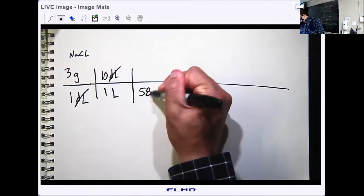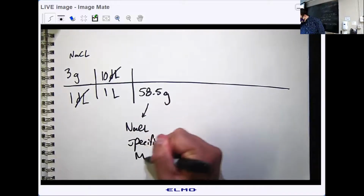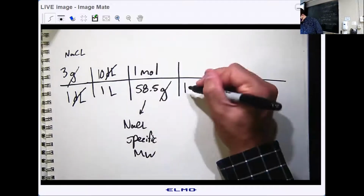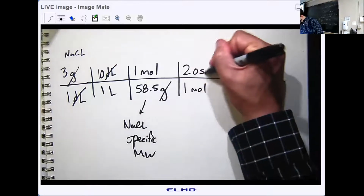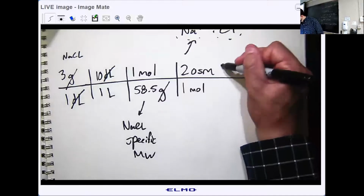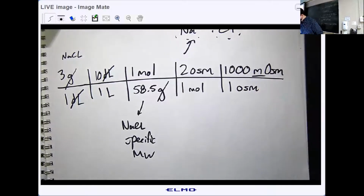There are 58 and a half grams of salt. Remember, this is NaCl specific molecular weight in 1 mole. So no more grams. In 1 mole of sodium chloride, you have 2 osmol, and this is because salt splits into sodium and chloride and it becomes 2. In 1 osmol, you have 1,000 milliosmol, and that's just metric system. Okay.